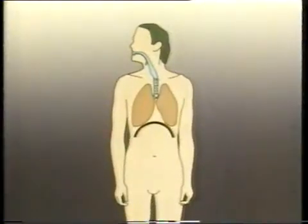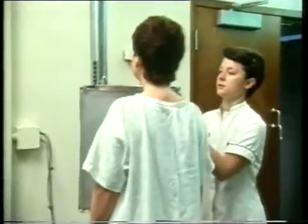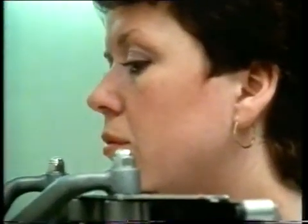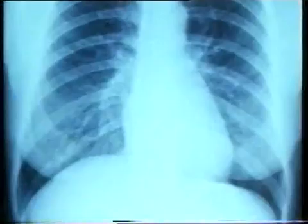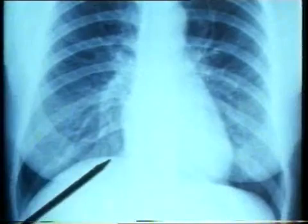Let's take a look at the human lungs and diaphragm. She's having a routine chest X-ray. The small dose of X-radiation won't harm her, but the radiographer's working here every day, so she goes behind a protective screen, otherwise she'd receive a dangerous dose over a period of time. Either way, that's fine. You can't actually see the lungs properly, but there's the diaphragm.